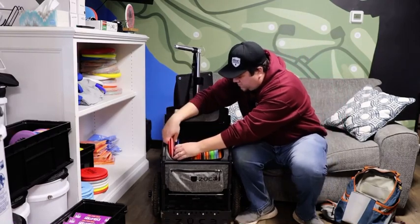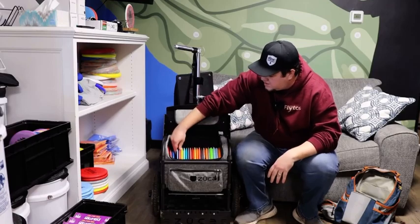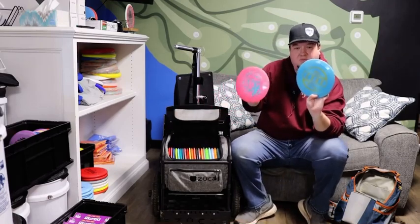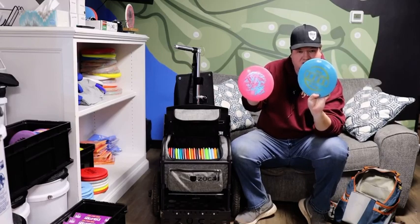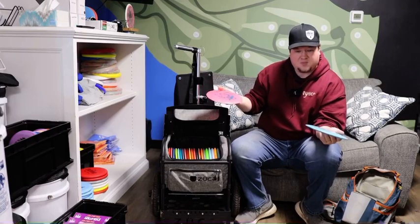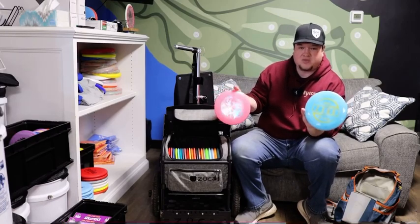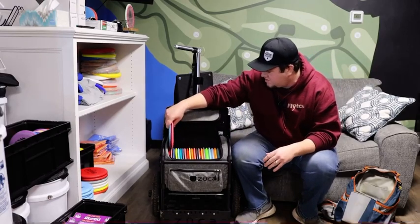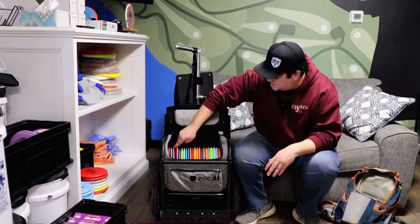All right, and then moving on there. Also got another one that's slightly understable comparative. It's the Zeus. I'll be throwing that in both the Big Z and the ESP versions this year. Definitely like that little bit of understability that the Zeus gives as comparative to the Punisher. If I want something to hold out just a little longer with that same dependable finish, the Zeus is coming clutch each time for that for sure. So that will definitely be staying in the bag there this year.